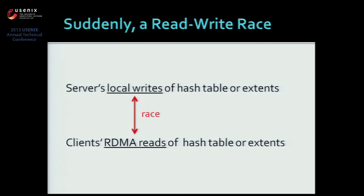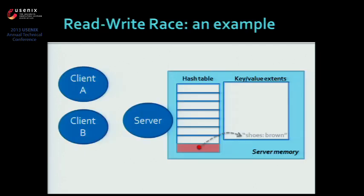I will show you exactly how these races happen, and I'll show you a way that we can solve it without having to worry about any kind of synchronization. So to give you an example of a read-write race in action, I have two clients, client A and client B, both of whom are connected to a Pilaf server. And that server has some memory containing that hash table that you've seen so far and the extents to store keys and values.